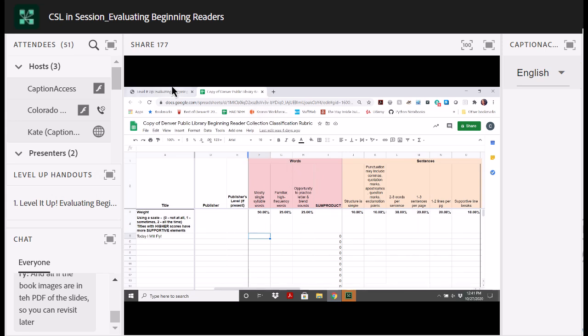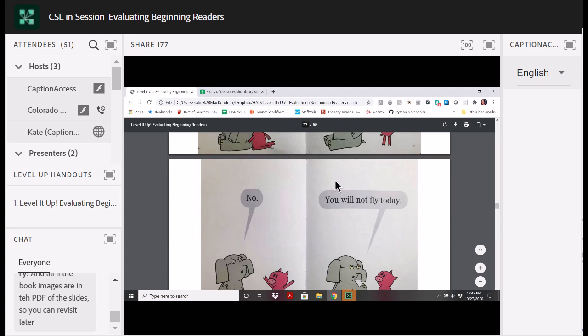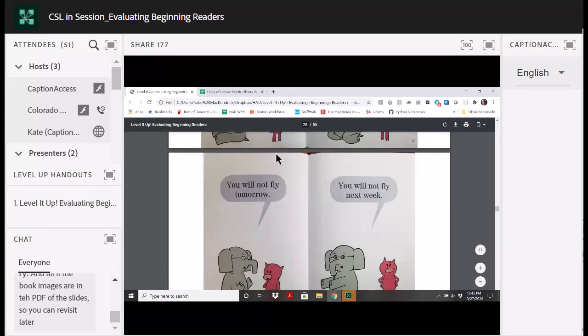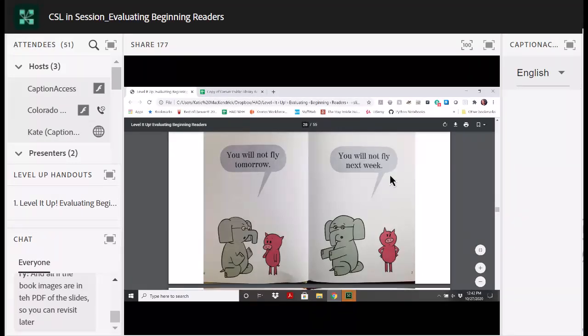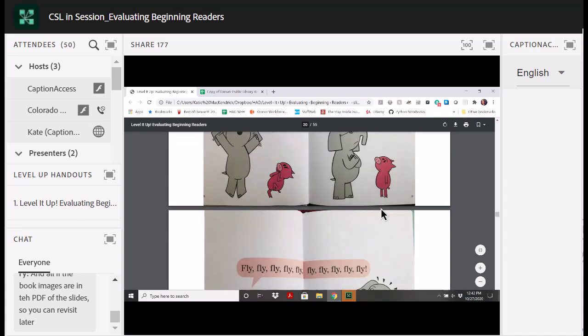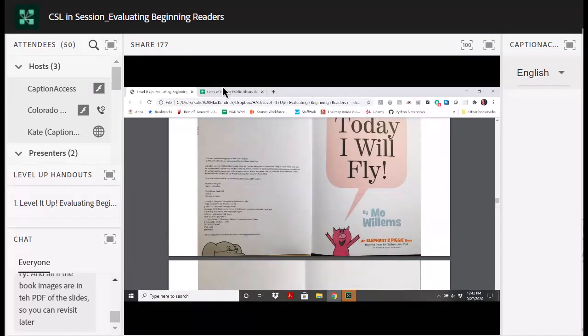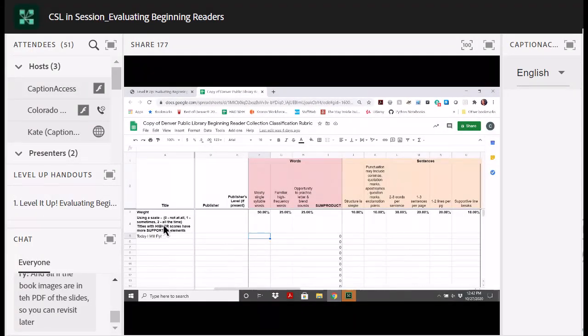Mostly single syllable words. We've got today, but otherwise I will fly. You will not fly today. Tomorrow is multi-syllable, but otherwise these are all single syllable. Never is two, but otherwise single. And then we've got a bunch of single syllables here. Based on these sheets, which I know is not the whole book, as Gigi said, two is all or almost all of the time. Since there's just the occasional double or triple syllable word, I am going to put a two there, because it's definitely more than half the time, so I don't feel like it deserves a one.